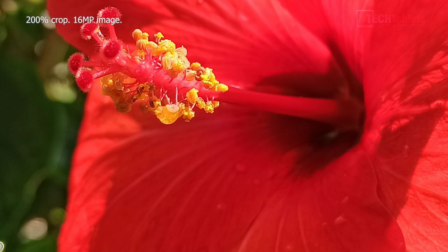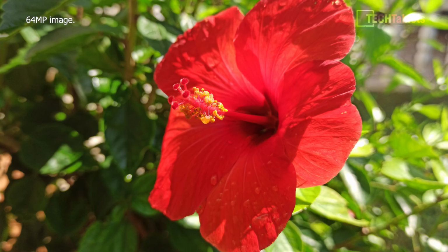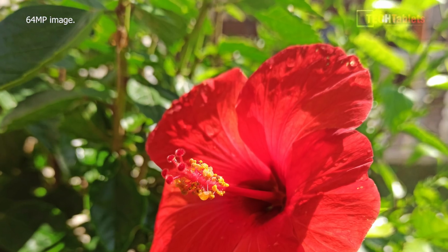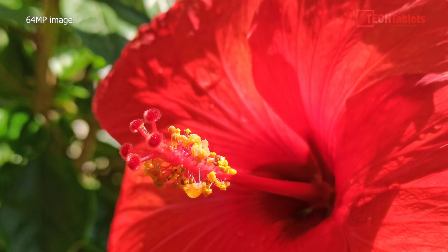However, look at this image now. This is using the 64 megapixel mode. Now that's interpolated, so it's not a true 64 megapixels. And unfortunately, all manufacturers seem to be joining that megapixel race again. But have a look at this. When you crop in, this is where the 64 megapixel image is really useful.